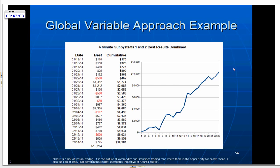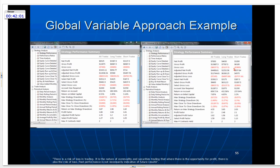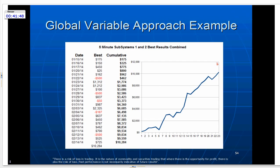Here are the actual system results from those days. 6,500 on System 1 and 7,850 on System 2. Again, look back at the previous graph, over 10 grand with the systems all going together. I just added up the cumulative for each best system and graphed it over here to the right. I did this in Excel, which I'm sure you've all done.